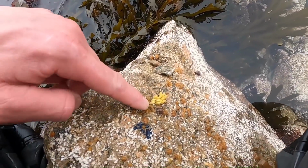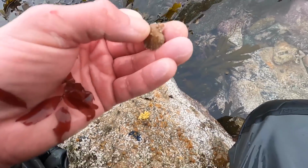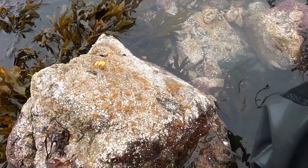These right here, guys, these are called dog whelk eggs, and right here is a tiny little queen scallop. There you go. How pretty a shell that one is. You find these a lot underneath the rocks. Ooh.